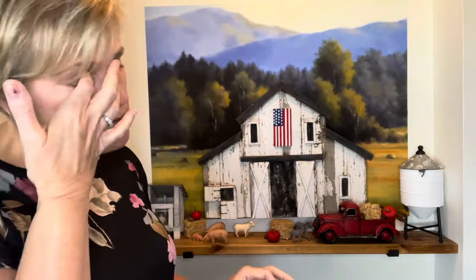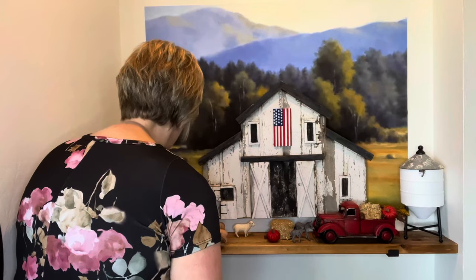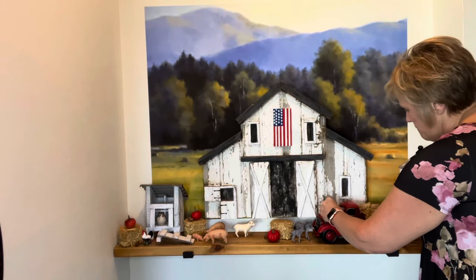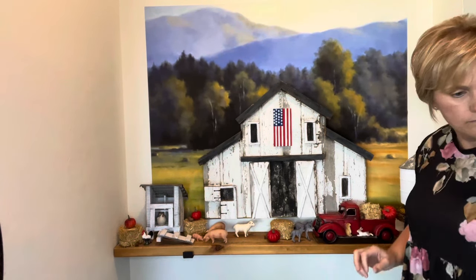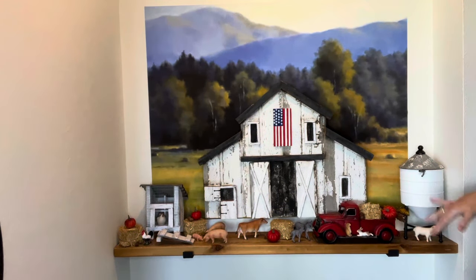I almost wish this shelf could be a little bigger, but there's just no way. Marnie made this little chicken coop to go with my barn. And I have a little rooster that I'm gonna stick over here. And then I have two little bunnies. Let's see. And a cow, maybe. Move my sheep over here and put my cow right there. And that is my fall decoration for my little barn scene, and my grandbabies absolutely love it, y'all.